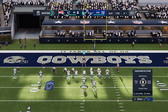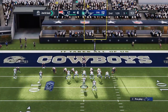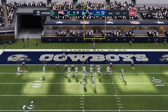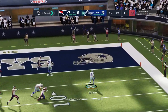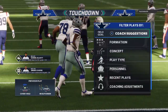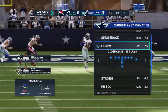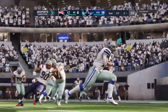Kill! 47! To throw again on second down. Prescott. Now they go screen. It's complete. And he is into the end zone for a Cowboy touchdown. Ezekiel Elliott. He scored on the ground and through the air. And the Cowboys will extend their lead.